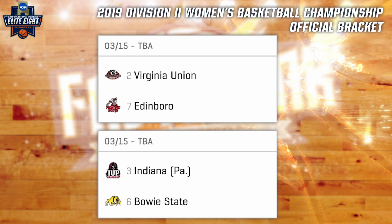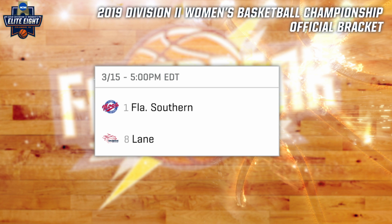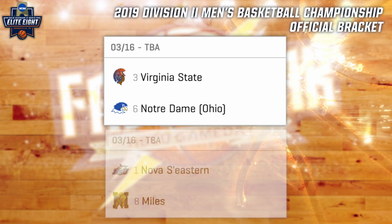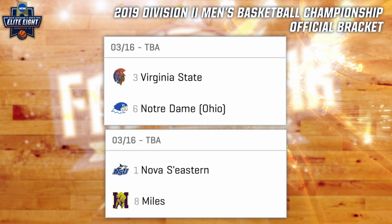But anyway, they are in, along with Bowie State on the women's side, and out of the SIAC, Lane, the upset Cinderella champions, they are in the postseason as well. Benedict was a number 8 seed in the region last week. They did not make it in. On the men's side, only the champs make it here. No at-large bids. We have Virginia State out of the CIAA and Miles College out of the SIAC. Both teams on the road, but hope and dreams are alive for a national championship. We wish all of those guys and girls all of the best in the NCAA tournament.